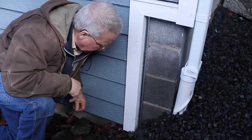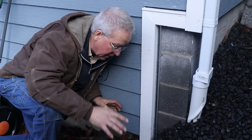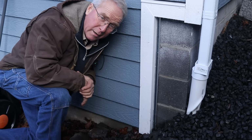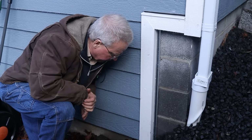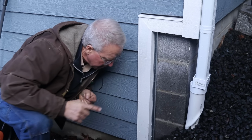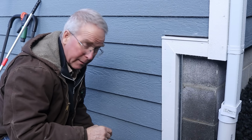Now, is it sustainable? Yes, it's sustainable. But if anybody ever owns this and doesn't pay attention and dirt and debris and leaves stack up against this, that's gonna be a rotting issue. So, not ideal. Catastrophic? No. But if I would have been paying attention, I would have brought the foundation across and terminated it right there.